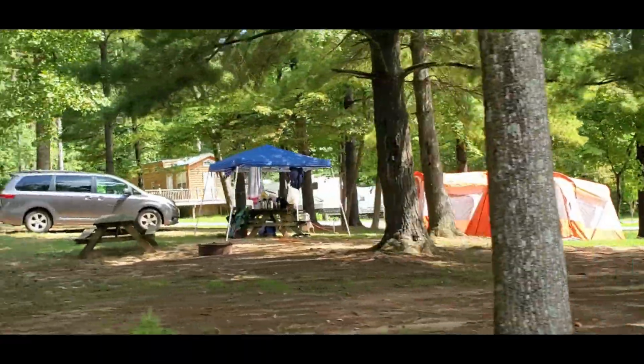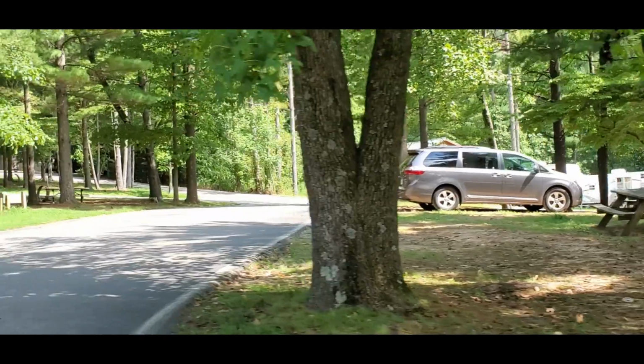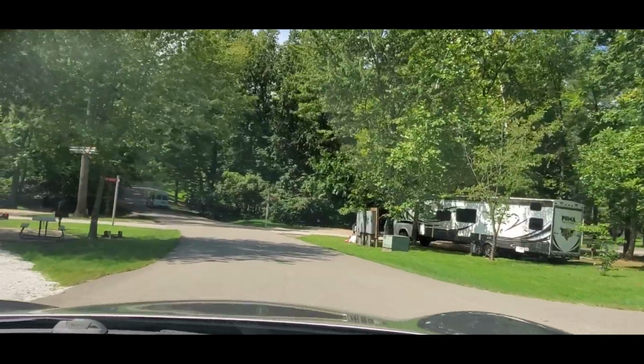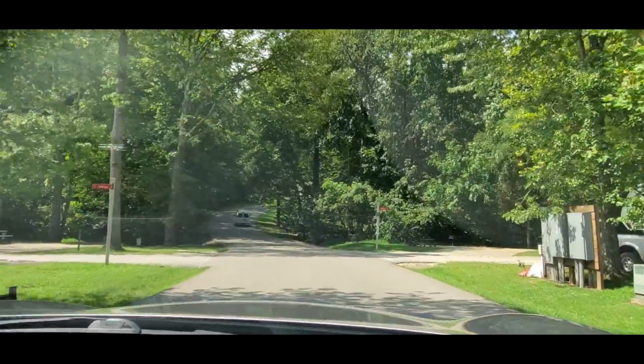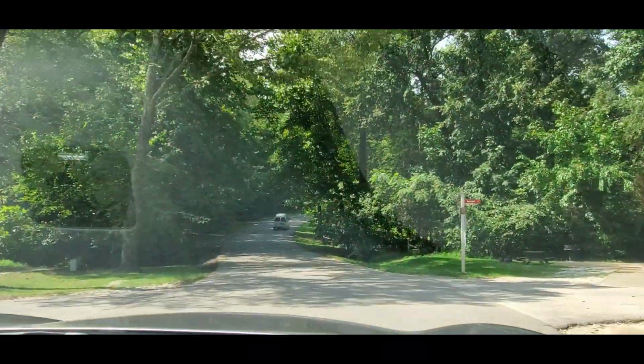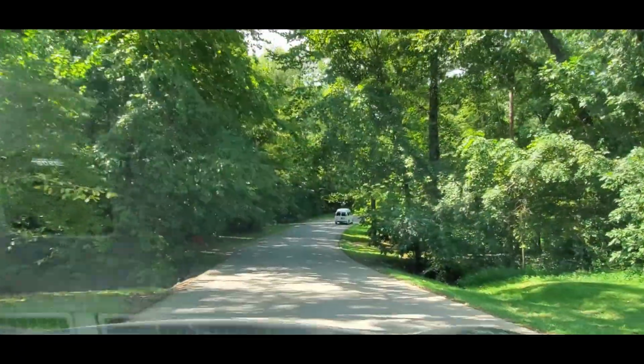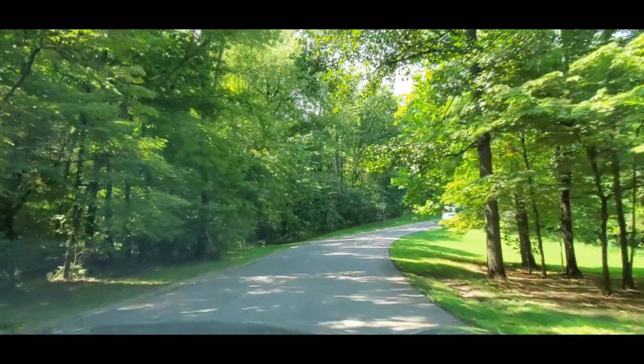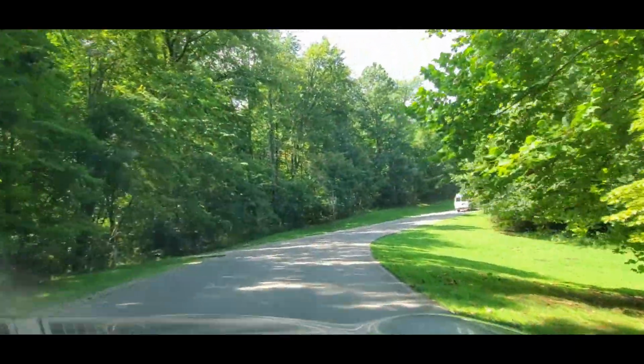Tent sites. Overall, this is a great campground. I would highly recommend it. It's nice, it's quiet, very family orientated. The cabins and trailers, you're not on top of each other. There's room for yard games.